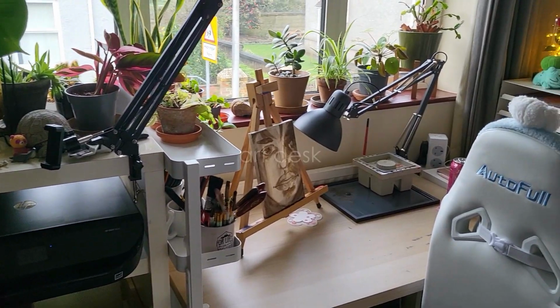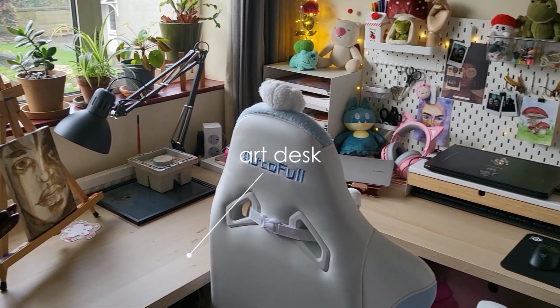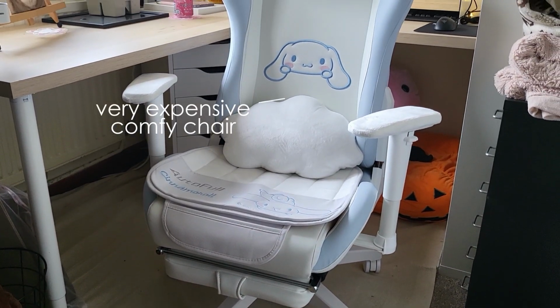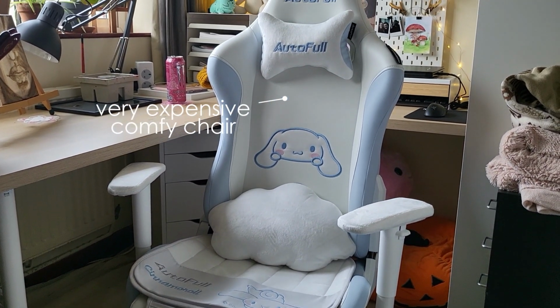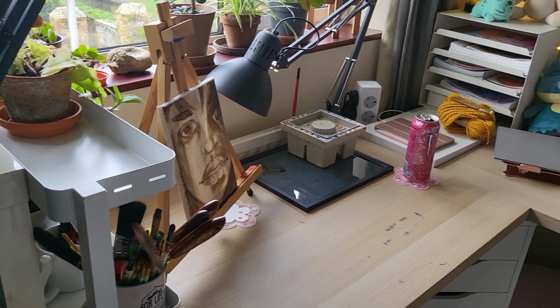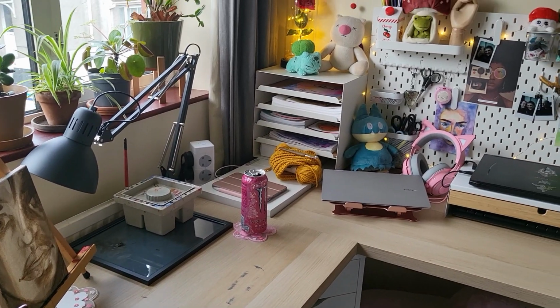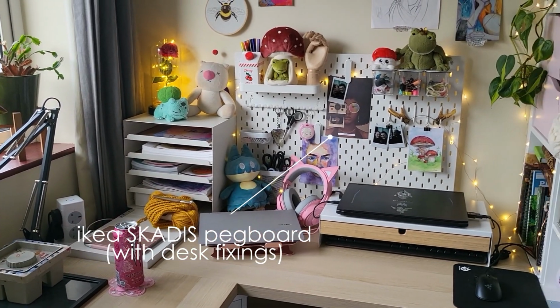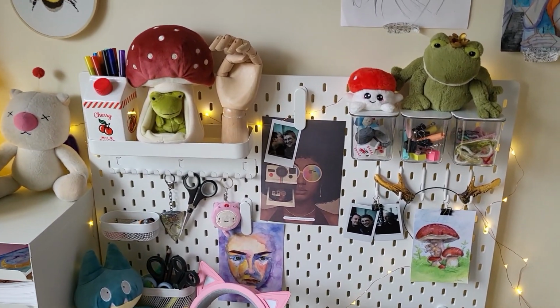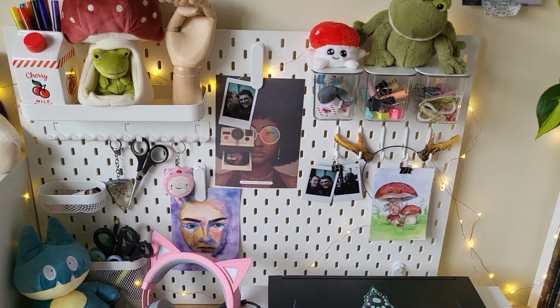So here's my art desk, it's where I will paint. And this side is my PC desk where I will game, hopefully. The chair is the AutoFull Cinnamoroll chair. I love it, it's so comfy. At the back there you can see my pegboard from IKEA. I love it. I didn't fix it to the wall because I didn't want holes in the wall, obviously. I love that I can store useful things there and also pretty things.